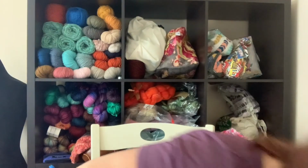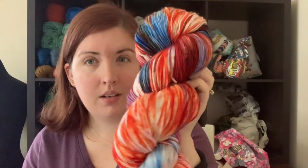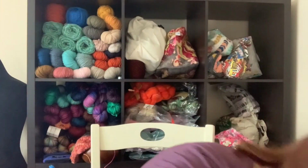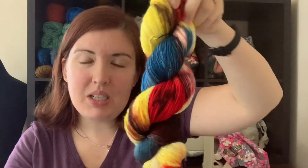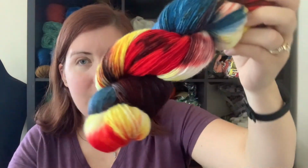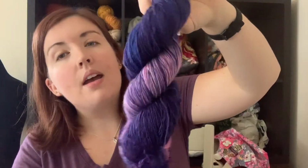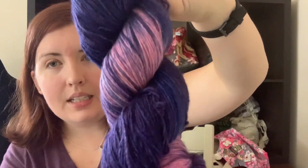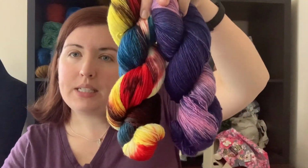So this is my Zap colorway. This is about 280 grams of DK in Desert Daydream. We will have some grilled popsicles on singles, because tell me this does not look like a popsicle got stuck on the grill and started melting. Grilled popsicles. This one I have not named yet, but I really, really like it. It's pinks and blues and purples. These 2 are on my fingering weight single base.